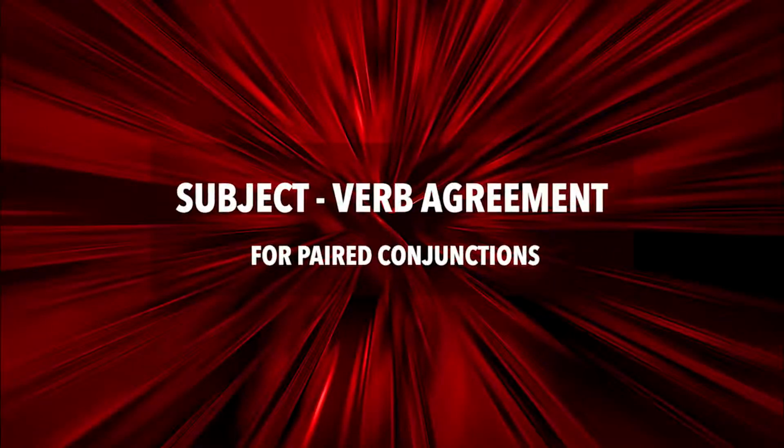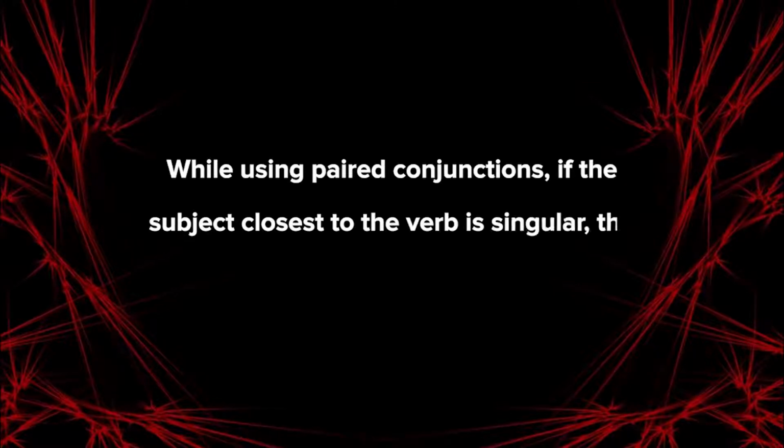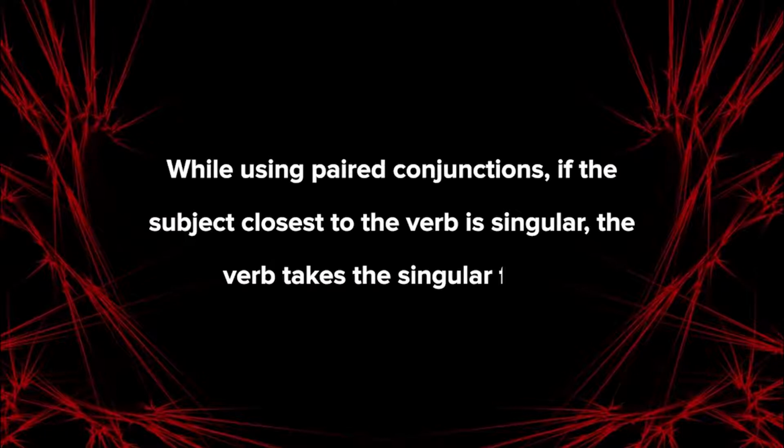Hello my geniuses, after watching this genius video, you will know what kind of verb to use with different paired conjunctions. While using paired conjunctions, if the subject closest to the verb is singular, the verb takes the singular form.